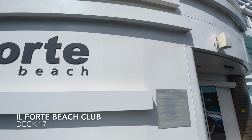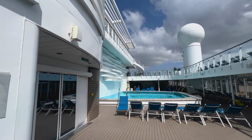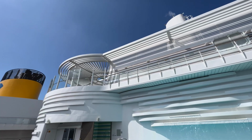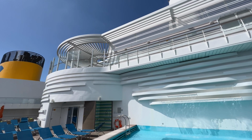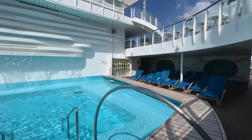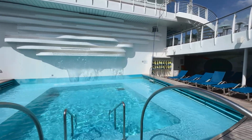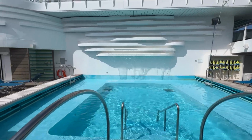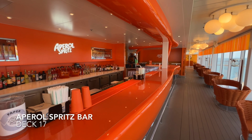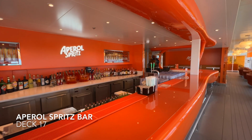Now, Forte Beach Club is up on deck 17. Now, as you're going down from the back to the front of this ship, you'll find a number of different beach clubs. So what you're looking at right now is completely duplicated on the other side of the ship. I won't show you two because I want to keep this video to less than 25 minutes, and I think I've managed to do it so far. So you imagine that doubled.